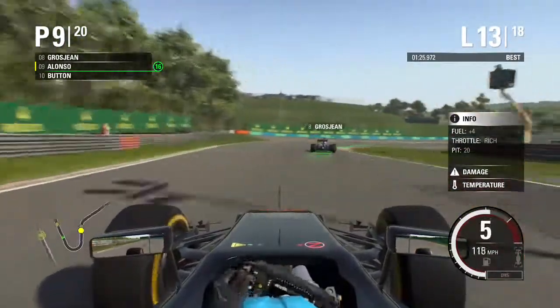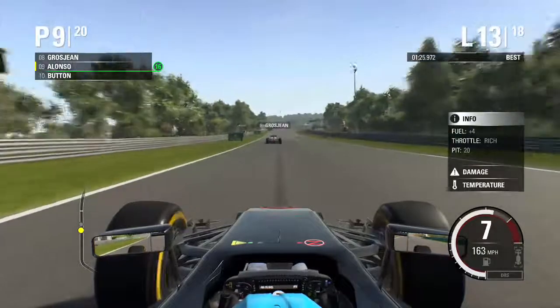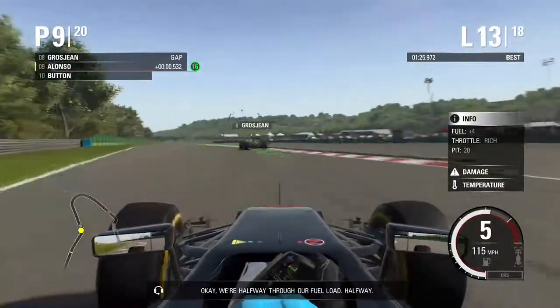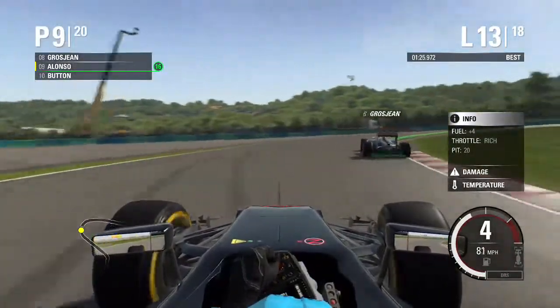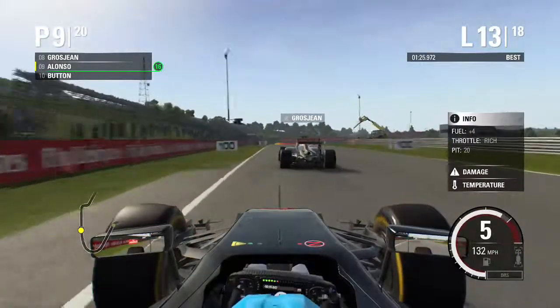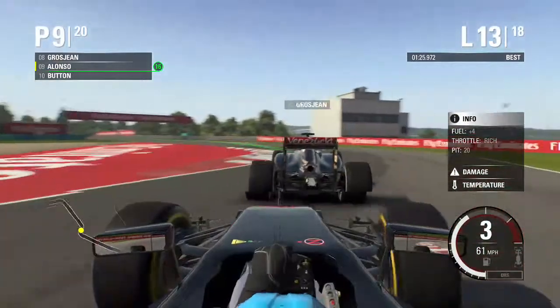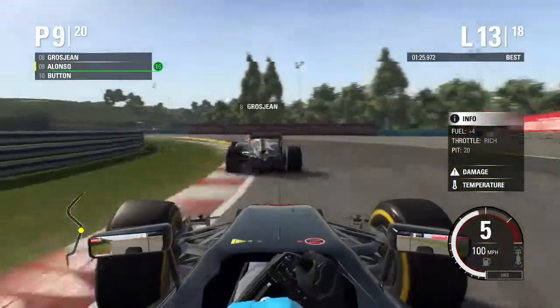Okay, yeah, I'm pulling away from Jensen. That's interesting to know. I'm into a battle now with Romain Grosjean, Jeff, so shut up. We're getting close to him. We're getting close to Romain. Here comes another big battle between me and him. Oh, I wish I could have overtaken him there. So narrow, that part of the track.